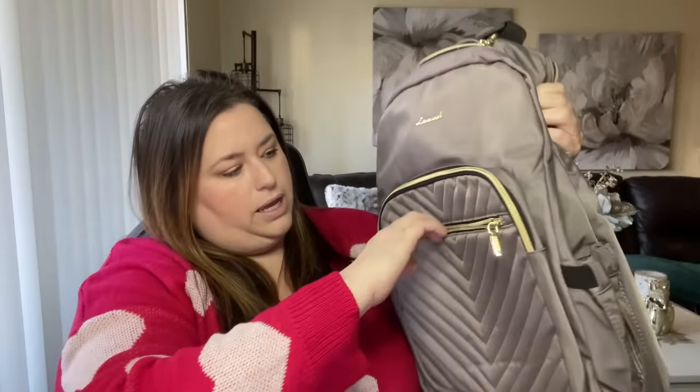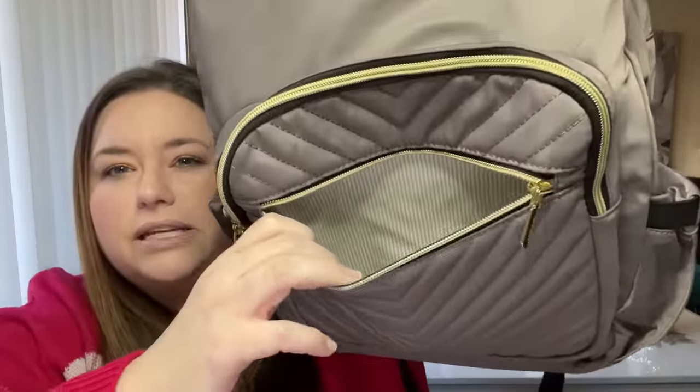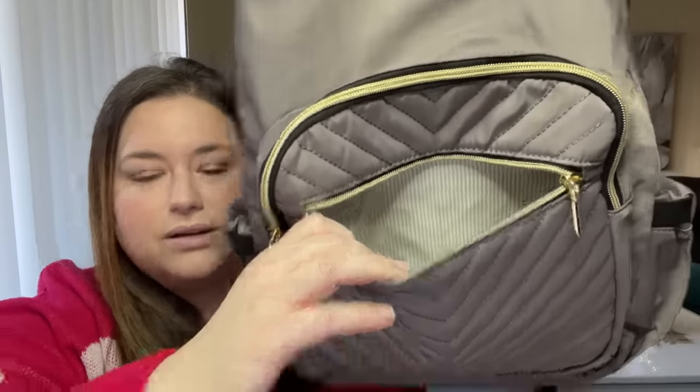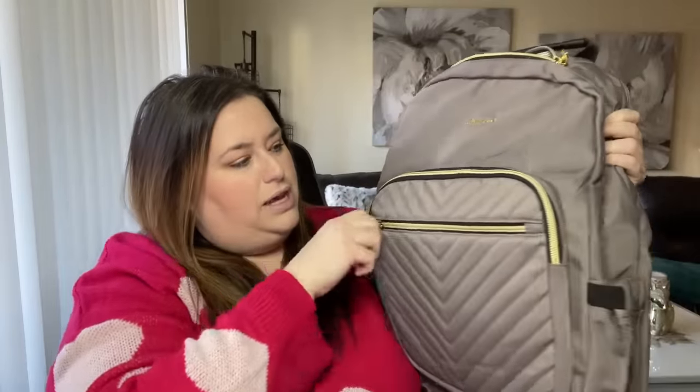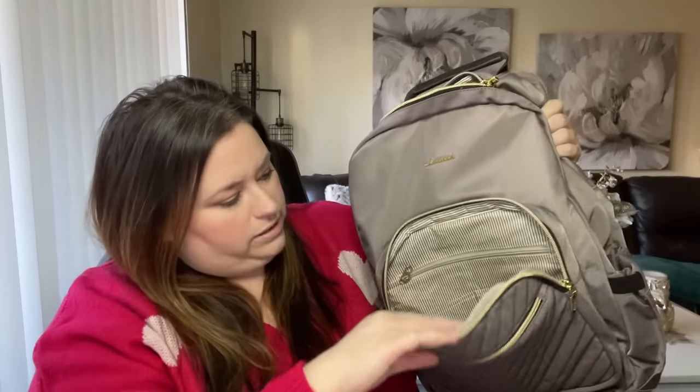There is the front pocket here, and the liner is, if you can see, kind of a striped print, super cute. I love the chevron pattern here. And then this front compartment also opens, but I love how it doesn't open all the way down, so it's not going to flop over and lose everything.